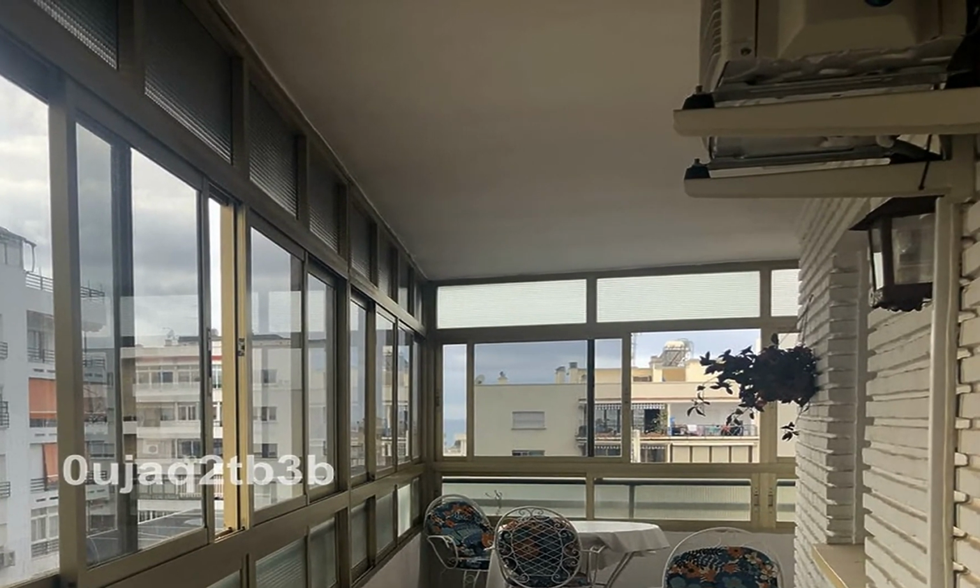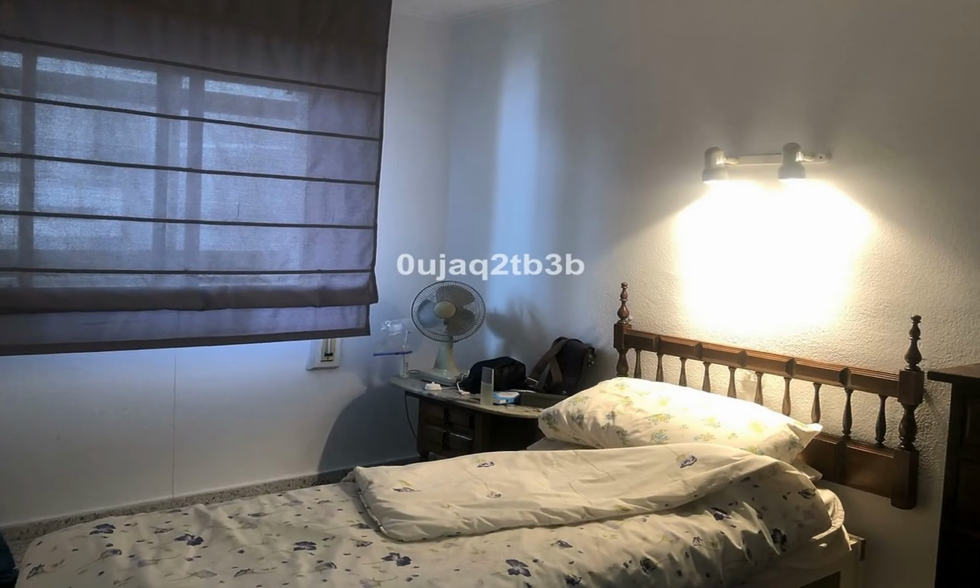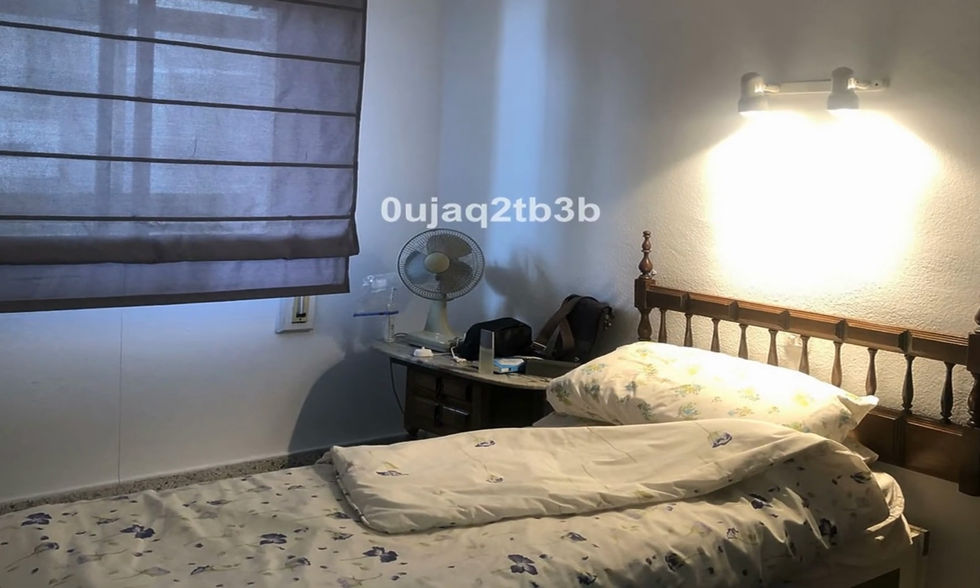Hot/cold individual A/C units in the bedrooms and living room. Wood floor in the living and dining rooms.